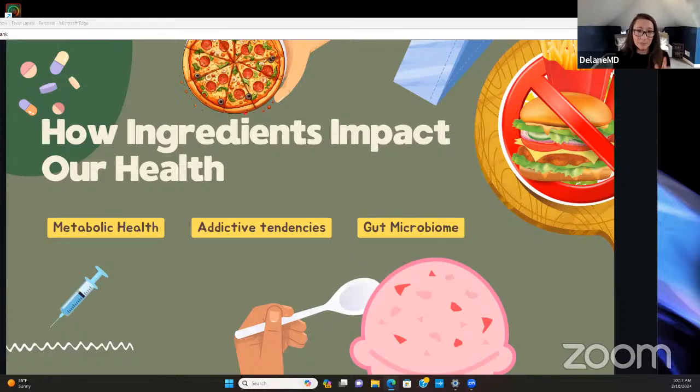The ingredients in our food impact our health in many ways. We're going to talk mainly about the metabolic impact on our health, so how these ingredients impact our metabolic health. We're going to talk about how these ingredients create addictive tendencies. And then we're going to talk about how they impact our gut microbiome. These are not the only ways that these ingredients impact our health. If you have questions about something else, make sure you pop it in the Q&A. I'm happy to answer anything that doesn't seem to fit into one of these three categories. In my experience, these are the three primary places that these food ingredients impact our health.